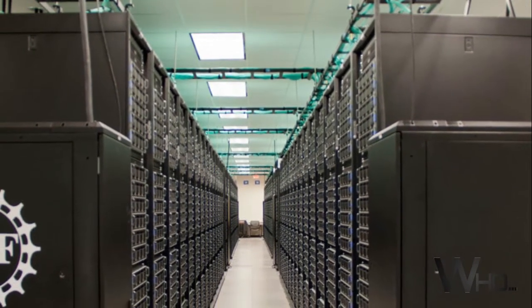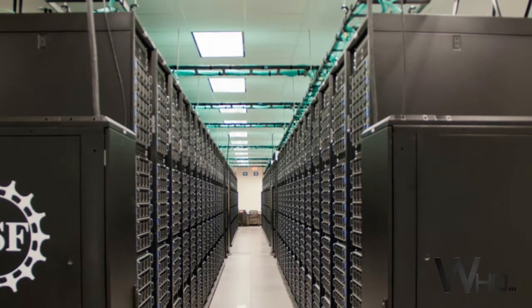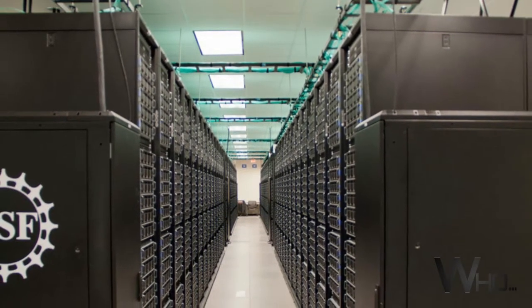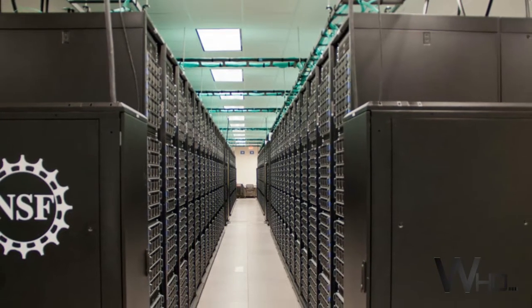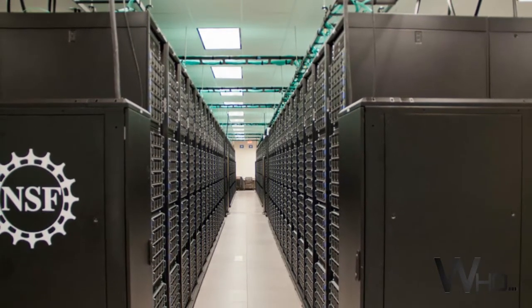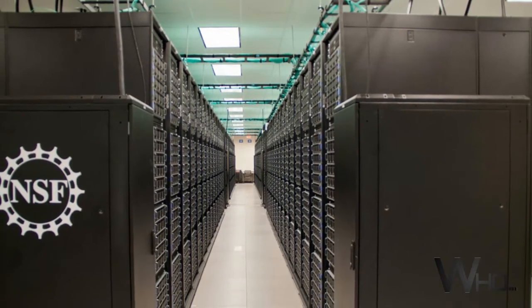Frontera features 2 computing subsystems. The first one focuses on double precision performance, while the second one focuses on single precision stream memory computing. It also has cloud interfaces and multiple application nodes for hosting virtual servers.